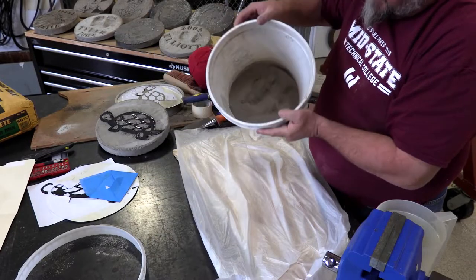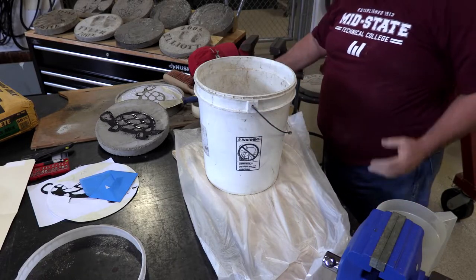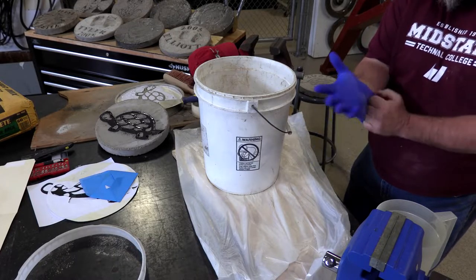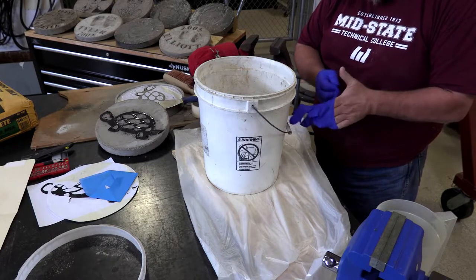Okay, so I've got dry concrete in the pail. When I wet it, I want to wear my gloves because that's when it starts to get to where it can dry out your skin. When you're all done and you wash up, you might want to put some lotion on. Something like that, because your skin probably feels kind of dry.